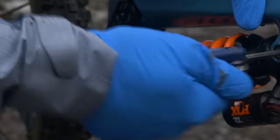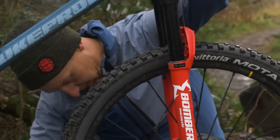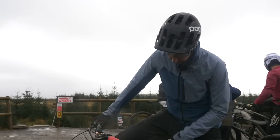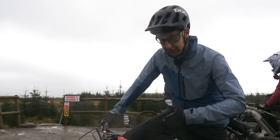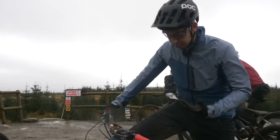I've kept to base settings on my body weight for both setups here to try and keep things as fair as possible. Okay, well, we've changed over to the coil shock, got the coil fork on, got a fresh jacket, changed the grips so they match so you can see that on camera nice and easy. Let's get cracking, I reckon.